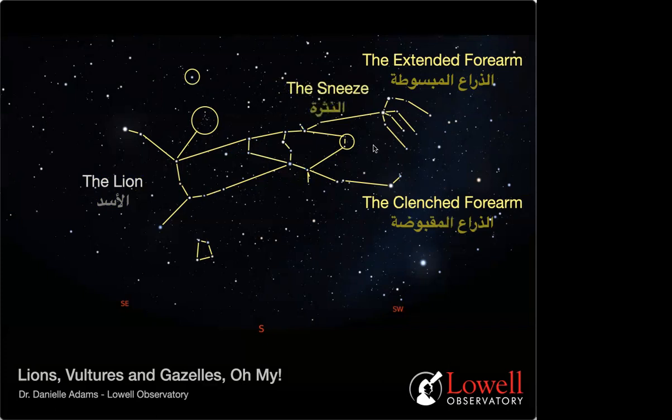And one of my favorite parts of the lion is the sneeze of the lion. So here there are two fainter stars. They're in the Greek constellation of Cancer. And next to these stars is a beautiful star cluster. You may know it as the Beehive Cluster. Well, you can see that cluster with the unaided eye as a smudge. And it's right next to these two stars. Well, those two stars were called the nostrils, the two nostrils of the lion. And the smudge was literally the particles that the nostrils sneezed out into space. So it's beautiful and descriptive. I love it. Just an awesome touch to the lion.